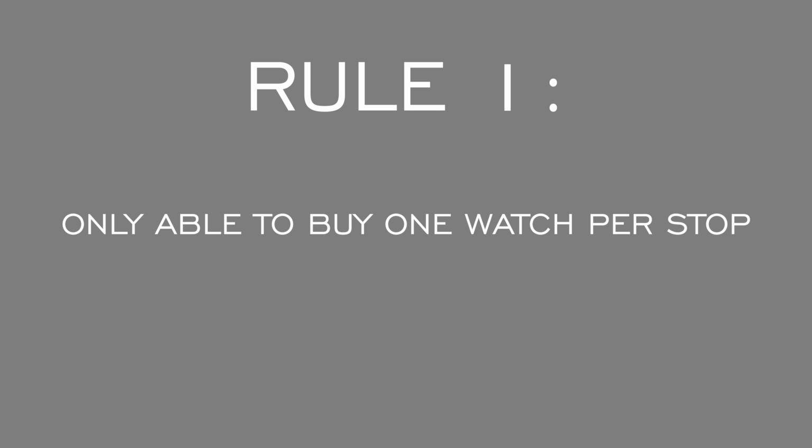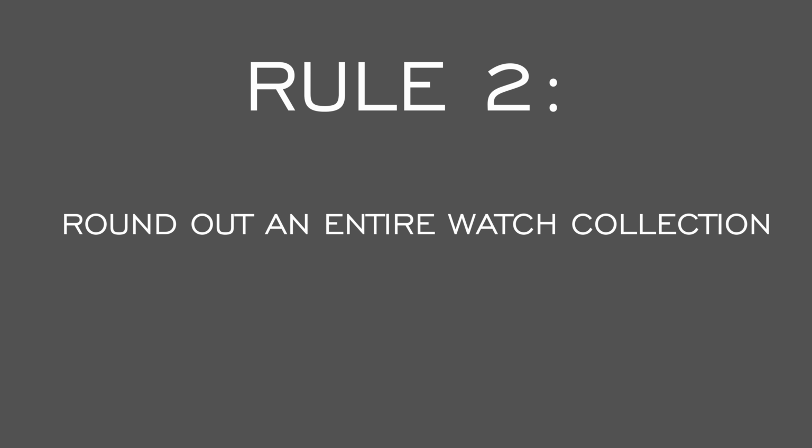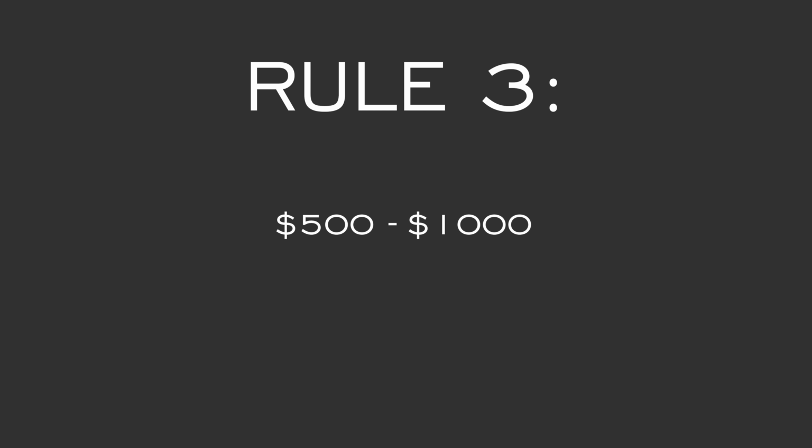So just some general ground rules, going to be making several stops throughout this journey here today. I'm only gonna be able to buy one watch per stop tops, so if I see multiple things there, I'm only able to come away with one. In addition to that, I want to try to round out a full collection, so the watches that I am going to select, I wanted to try to hit all of the different types of scenarios, and then in addition, going to try to spend around $500 to $1,000. That's kind of the range I've just set up for today because I don't want to go too crazy with just the spending, but that's kind of where I'm trying to land ballpark wise.